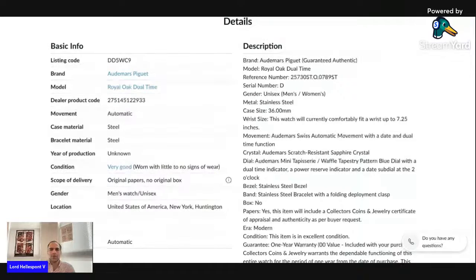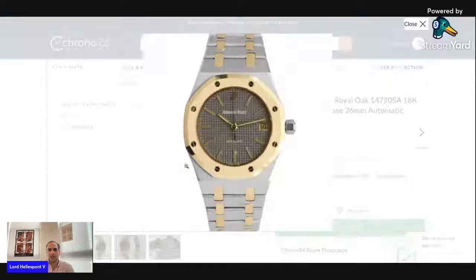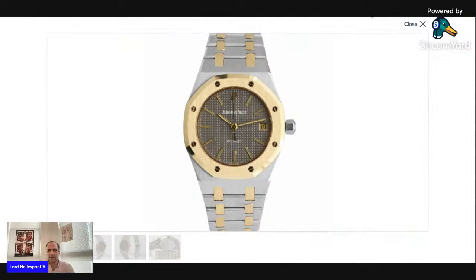The next example is another mid-sized Royal Oak, and in this case, we're talking about the two-tone example that was probably worn in the last few decades by Prince Michael of Kent. If you know the particular gentleman, you will recognize the watch on his wrist almost immediately. The watch has been ever present with him for the longest time.